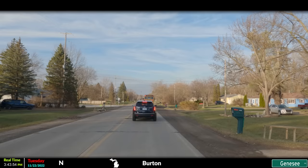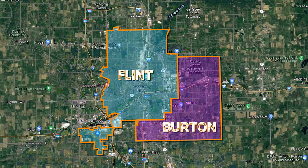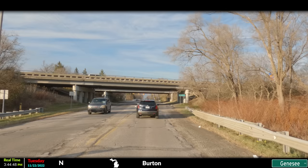Alright, so when you're looking at a map, Burton is a city that has a backwards L shape as it borders the city of Flint on the south and east sides. And a quick look at the city's website describes the location of Burton to be in the southeastern portion of Genesee County and about 60 miles north of Detroit.